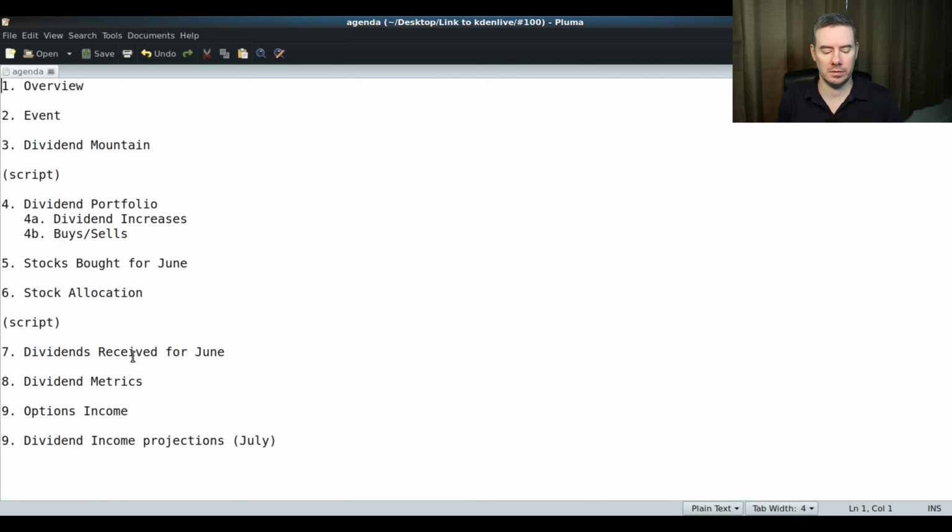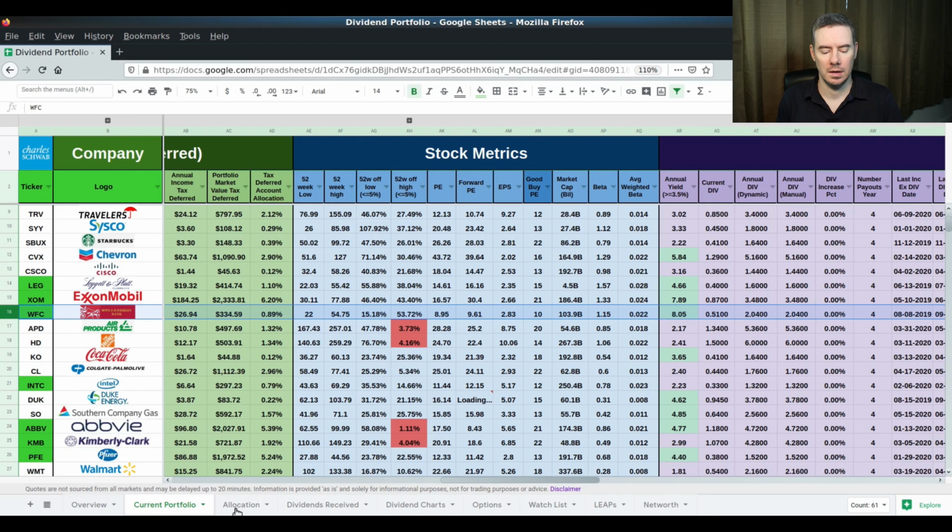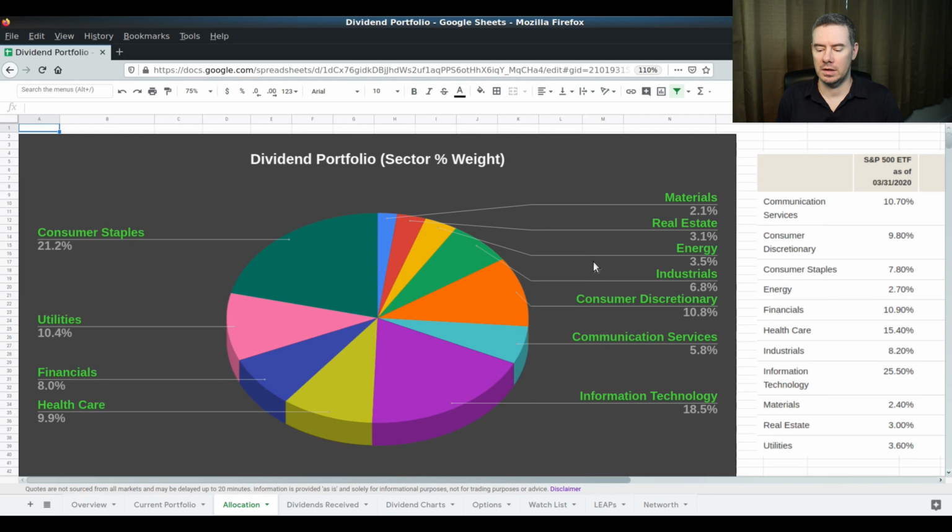because that's changed just a little bit. So let's go ahead and look at the allocation. So here is the allocation. It has changed a little bit. We got the S&P 500 over here. I just took that from Vanguard's VTI or VIEW, and try to keep it close to that.